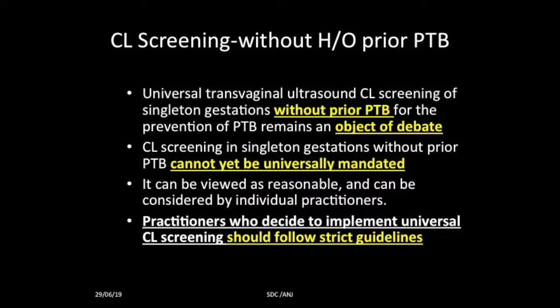That particular thing is still an object of debate, whether you should screen all pregnant patients who come to you between 16 to 24 weeks ultrasound scan with transvaginal ultrasound. At present, the guidelines say that it cannot yet be universally mandated. It is not compulsory. It can be viewed as reasonable and can be considered by individual practitioners. But one thing is very clear. Anybody who decides to implement the cervical length screening should follow the strict guidelines as we saw in the previous slides.